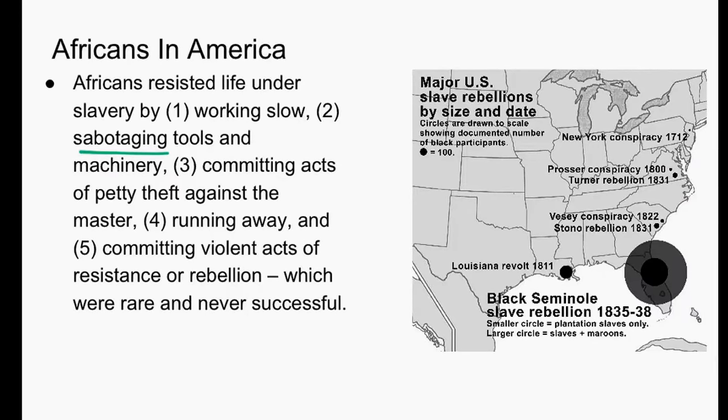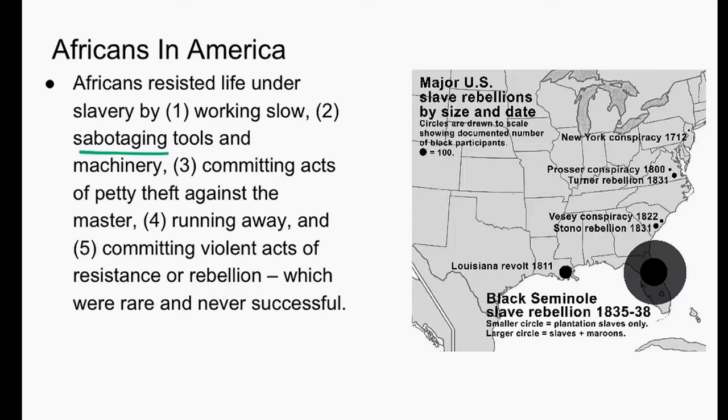Africans in America. Africans resisted life under slavery by number 1, working slowly, number 2, sabotaging tools and machinery, number 3, committing acts of petty theft against the master, number 4, running away, and number 5, committing violent acts of resistance or rebellion, which were rare and never successful.